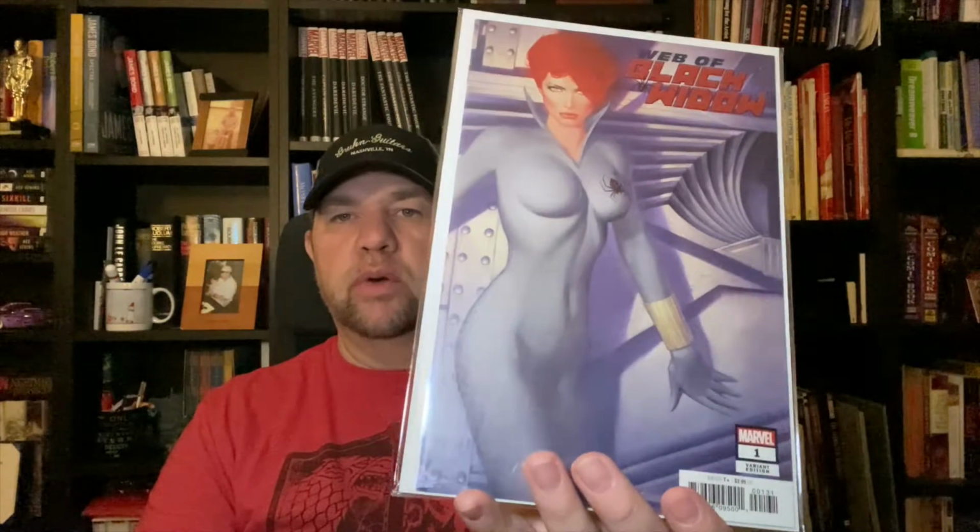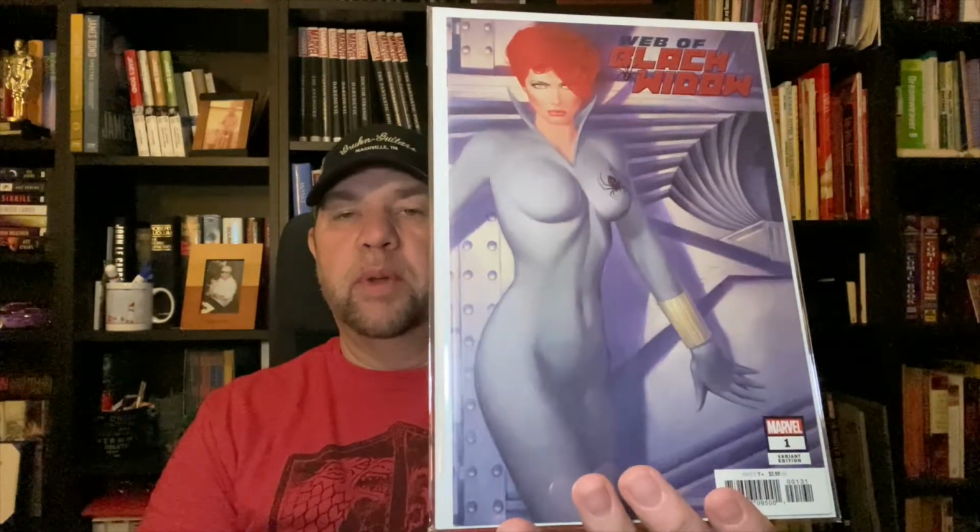This is another one. This is another member of the 9.2 crew that I bought this off of, from the Doom 143. This is Web of Black Widow by Joe Chiodo. This is Web of Black Widow number 1, the Joe Chiodo variant. Just incredible. I was so happy to get it from him at an auction. Actually, I got it at the same auction that I got the other one from. Fantastic cover, kind of a retro style Black Widow.